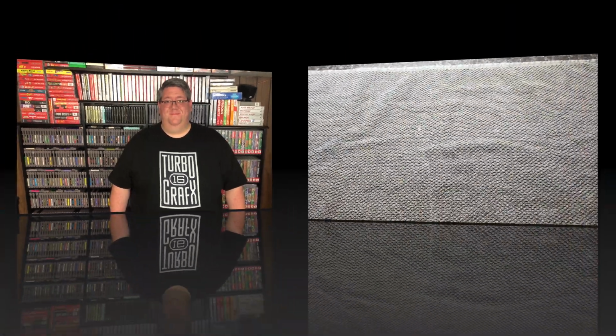So to tell you the truth, the PC Engine and the Turbografx 16 share the same hardware, it's just been moved around to accommodate this new case. Let's go ahead and take a look.